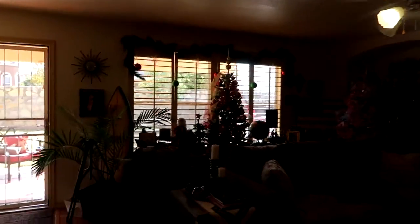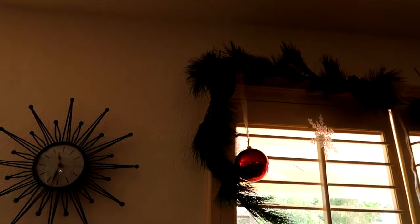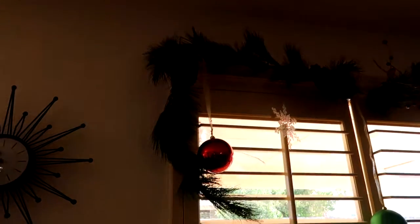Then above here, let me see if I can turn the light on. Hold on just for a moment. Hopefully I don't lose you guys. You might be able to see the garland better with it being the window. It's just, this garland is so old. I had it, I think, when the babies were little. Let's see if you guys can see that.